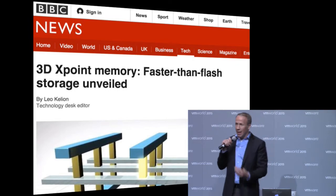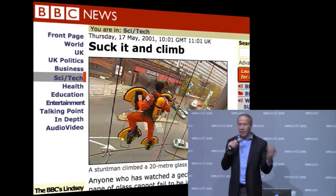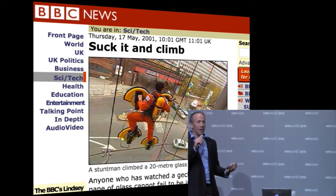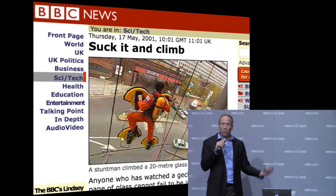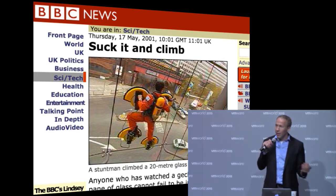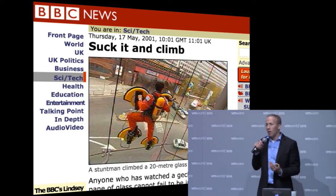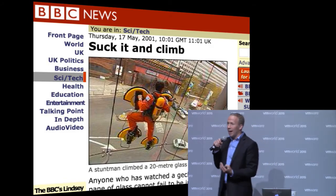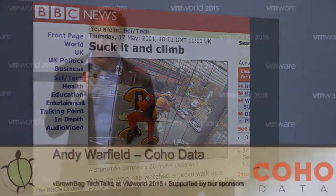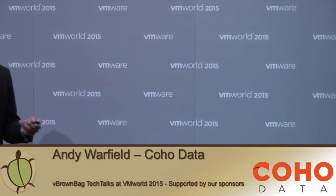So to put that in a climbing perspective, it's like suddenly there was this new type of gear, right? There was this new type of stuff that I could use to solve the problem. And so I wanted to, in this talk, just reflect on a few lessons that the team and I at Coho have had over the last few years of working with non-volatile memory. So here's the first one. And I've talked about this before, but I'm going to try and be a little bit more concise about it.